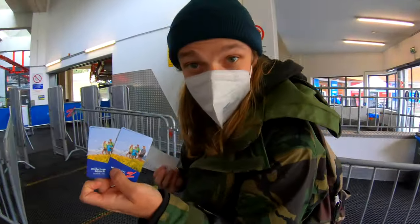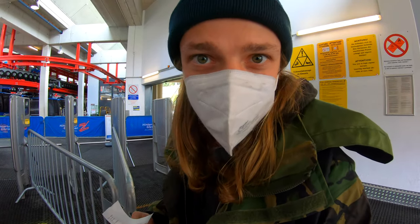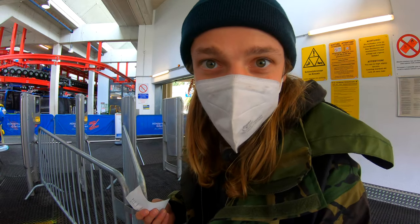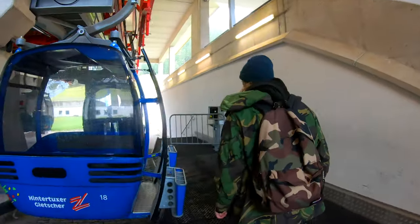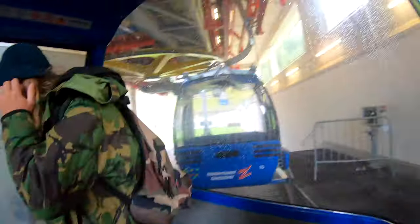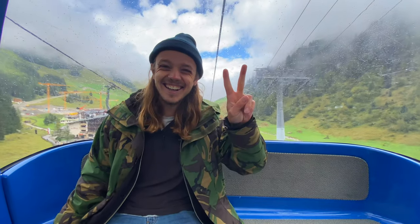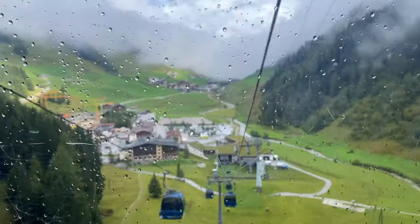So we have our gondola tickets and we are gonna head up to 3,250 meters above sea level. Yeah, so the gondola in total takes 40 minutes. That will be a real experience now. We're about to head up into the mist.